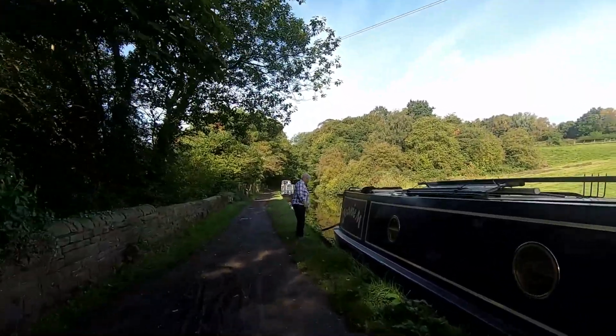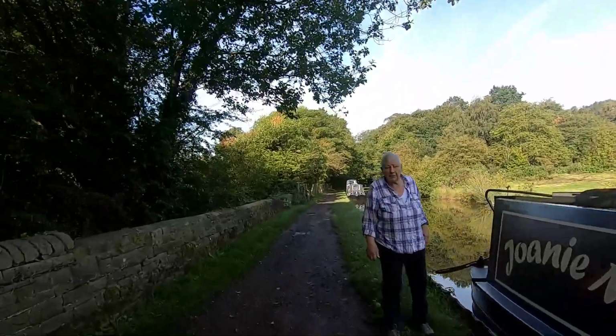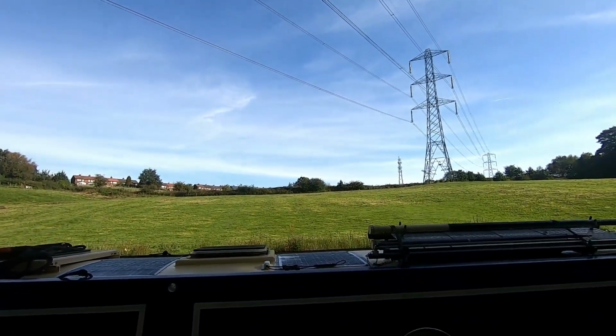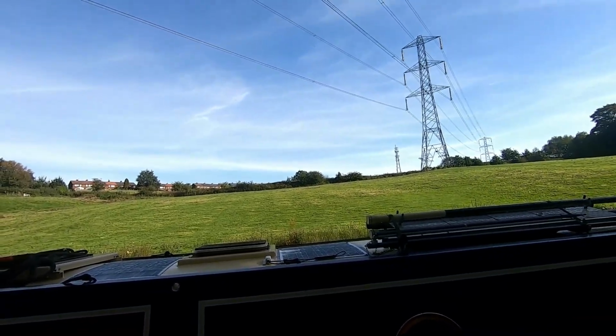Do you have showers and toilets on board? Showers and toilets, yeah. And a bidet. I wonder what it looks like. On the other side of the bridge is a permanent mooring. Somebody's staying there? I believe so. You have to pay for that though. Oh, is that what it is? If it is a proper permanent mooring, you have to pay.